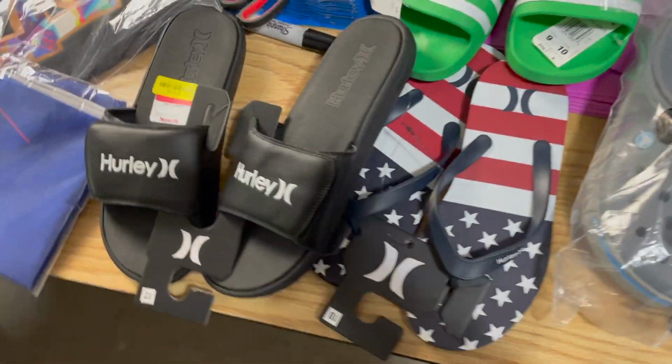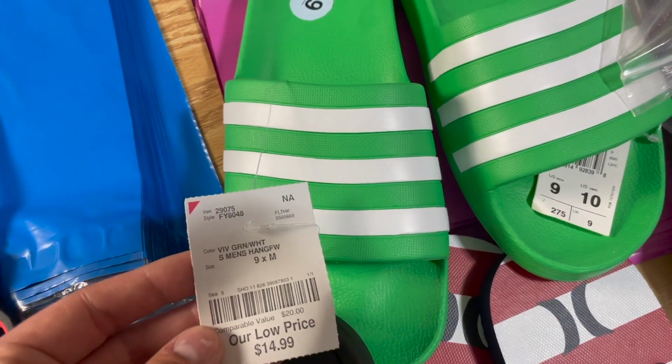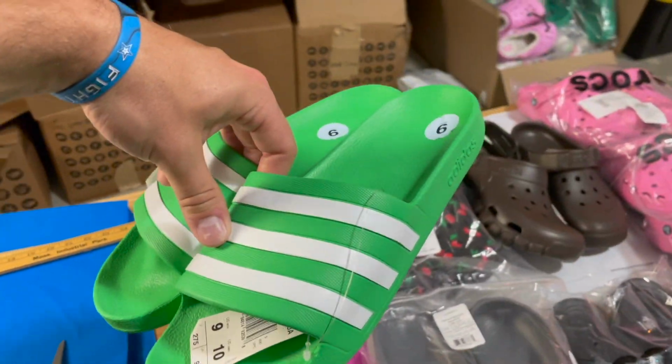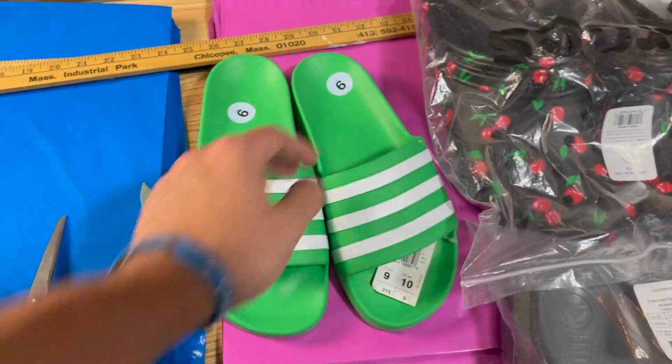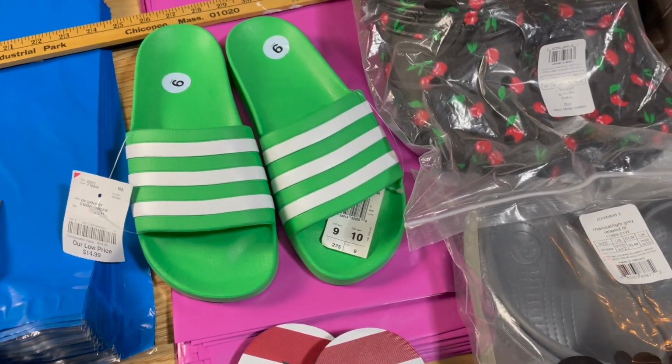Then we've got some slides over here and sandals. Got these, again, if you guys remember last week, I said these were a mistake. $15 from Burlington. This is my last pair. Sold them for $30. Made a little bit, but honestly, I wanted 35 or 40, and that's what they were going for. But what are you going to do? I moved them, and I still made a profit.